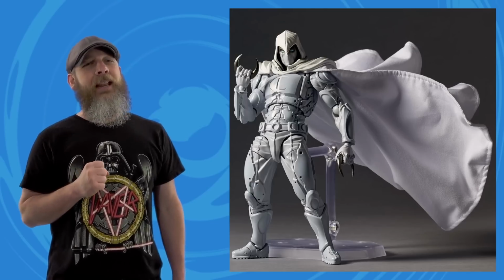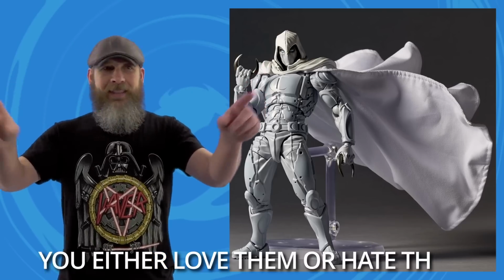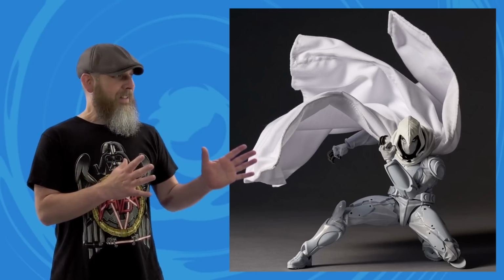And what do we usually say about Amazing Yamaguchi? You either love them or hate them. Yes, yes, every time. They pose beautifully, but it can be very, very frustrating. That and the aesthetic makes it a very, very personal preference type toy line. Moon Knight, though, is one of those designs that plays to Revoltech's strengths.